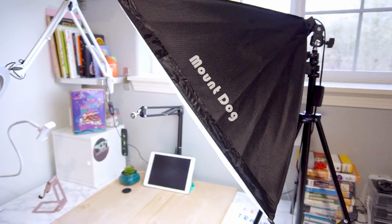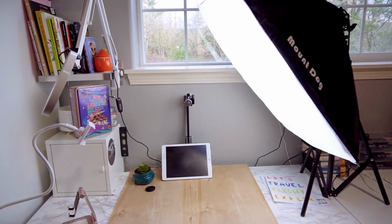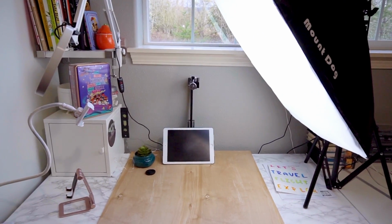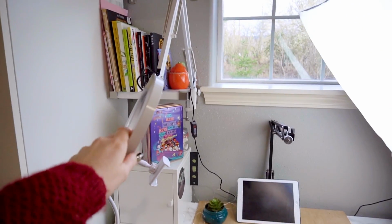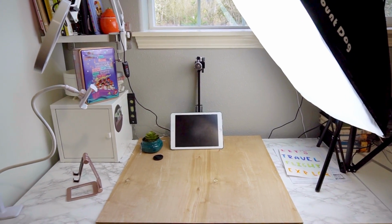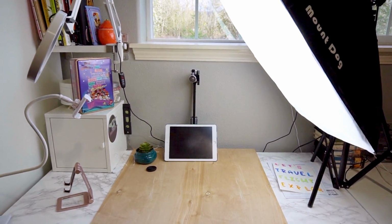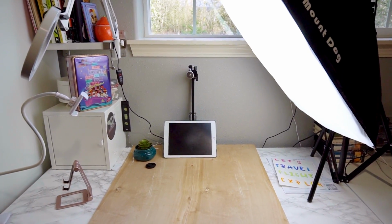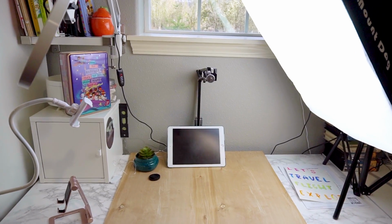I picked up this light on Amazon too. It's not the cheapest, but it's also not the most expensive, and it does an excellent job lighting up my desk space. If I need extra light, I've got my ring light, and then I can also edit the lighting in post. So I use Luma Fusion to edit my videos. If you want to check that out, it's an awesome iPad app. So it's really nice to be able to edit on the go.